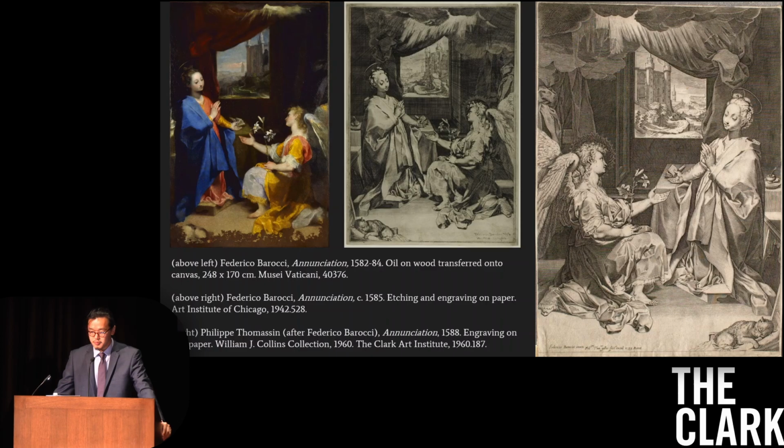Engraved entirely by a professional, the new print was likely an entrepreneurial effort to capitalize on Barocci's popularity. But at the same time, it indirectly helped to facilitate a wider appreciation for his emotive style among contemporaries.